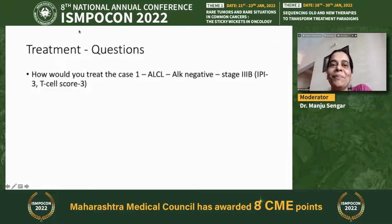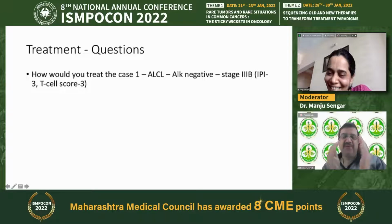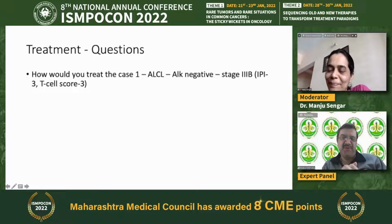You are absolutely right. If brentuximab is available, then obviously brentuximab with CHP therapy is kind of a standard for ALCL nowadays. Although Hari is right that, out of our 100 patients, probably 99 will still go for CHOP therapy or CHOEP therapy only. But definitely, if brentuximab is available, I would like to use brentuximab based on the available data.